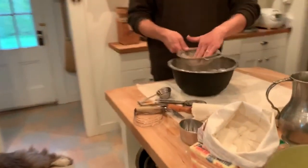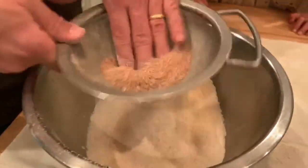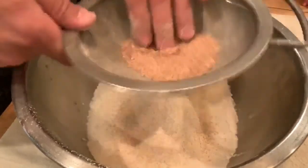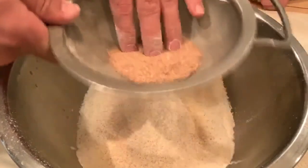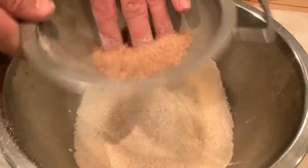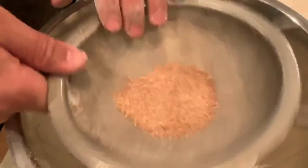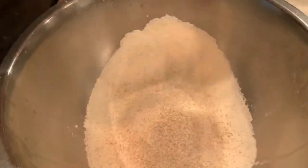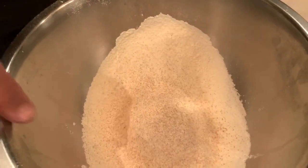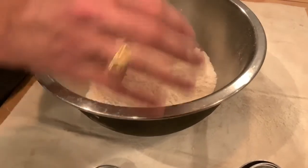And all that bran, that's like the fiber on the outside of the wheat berry seed. Sometimes in stores, they'll just sell wheat bran. But this is what it is. None of that makes it into flour normally. Even whole wheat flour typically doesn't have that outer wheat bran in it. So this is not going to go into the pie. And so here we have our flour, and now we're going to cut our butter into this.